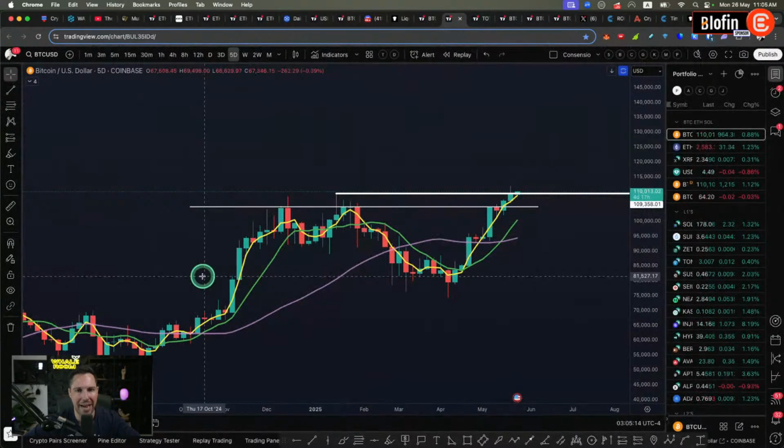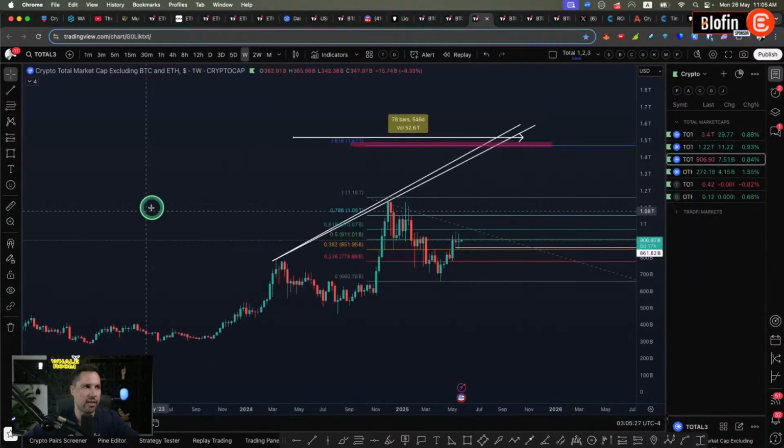Okay, let's go back to Bitcoin. So those are the things that I'd be looking at. We'll talk a little bit more about the other timeframes and some of the low timeframes. But in terms of longer term, that would be what I'd be using in terms of an exit strategy. I would be looking to take partial profits or even full profits coming into these key 1.618 areas, just in case there's any confusion over there, right?